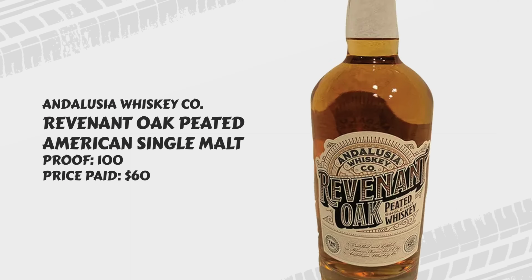Revenant Oak, peated version of the Striker. And this is, oh man, is this a tasty one. Got into this one, I believe, on the last night of the trip. Yeah, sorry, I'm just laughing because it feels like an auctioneer right now. How much would you go? What'd you say? Did we only get into this one night? I think it was the last thing that we tasted on the road. Wow, did we put a hurt on that one? Okay, there you go. We must have been excited.